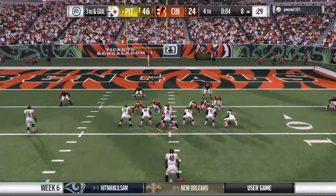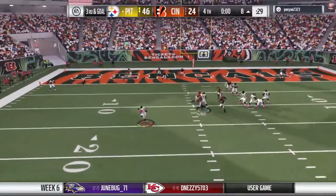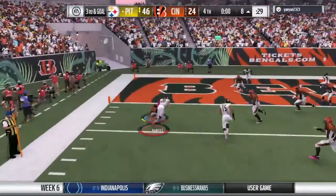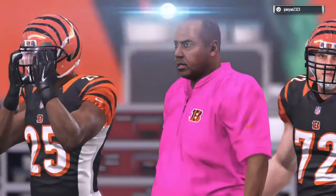All right, here we go. They'll look to throw on 3rd and goal. Being chased out left. He may try and run for this. And the stop will come inside the 5 at the 4.